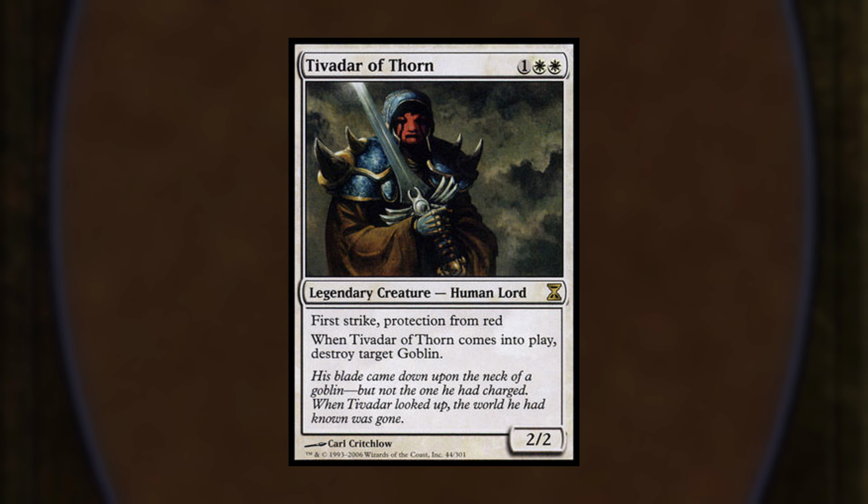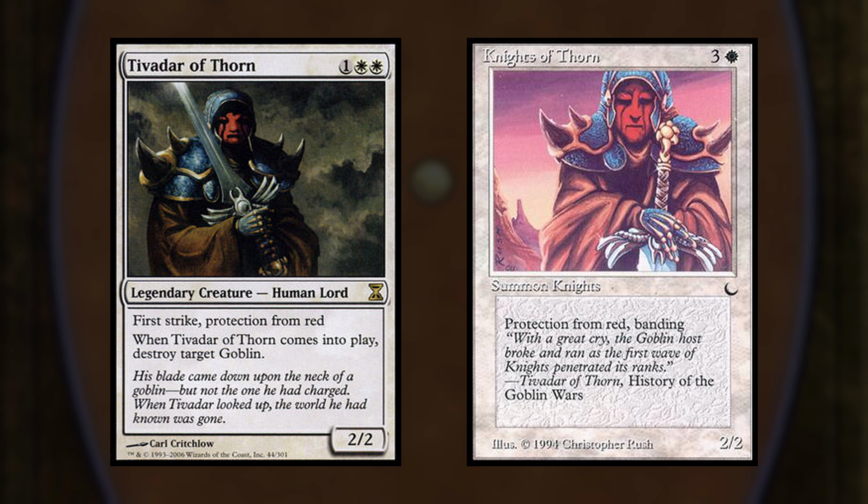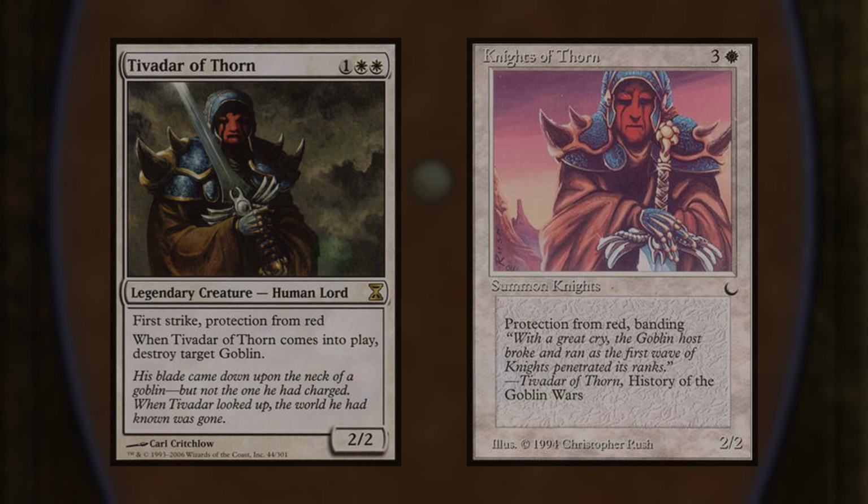Likewise, the name, text, and art on another Time Spiral card, Idar of Thorn, are all references to another card from The Dark called Knights of Thorn. Tivadar is even quoted on the original's flavor text.